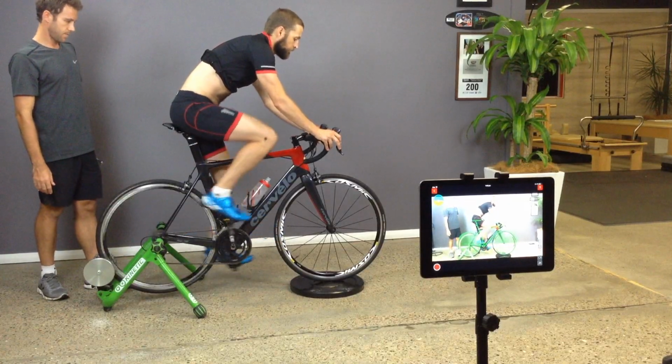And at this stage here, whilst you've got him on the bike, before you look at making any corrections, how much coaching are you giving him in terms of his position? I don't give him any coaching as far as his position, but I'm wanting to get as much feedback as possible.